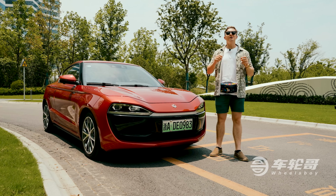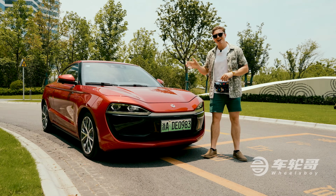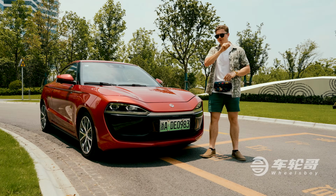Well, the universe is with us today because we are going to get to drive this, the Leap Motors S01, a car that very well might fit the ticket perfectly.